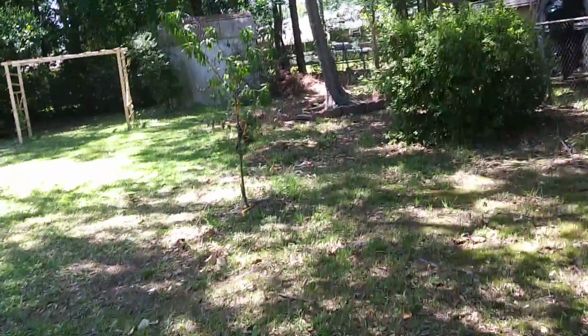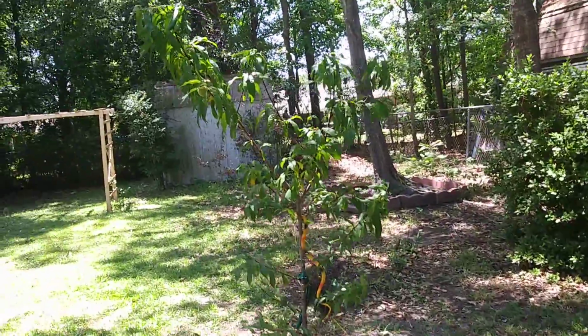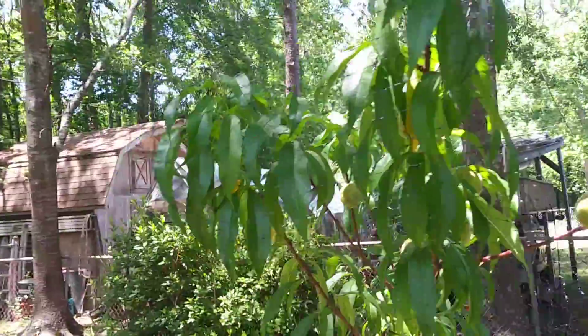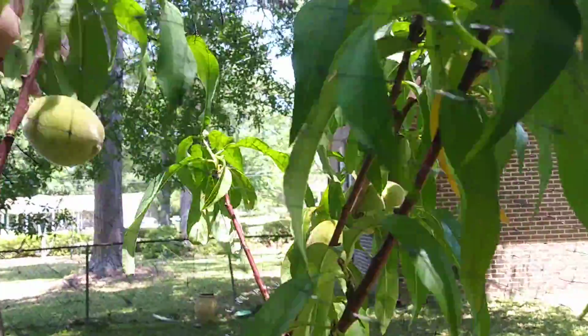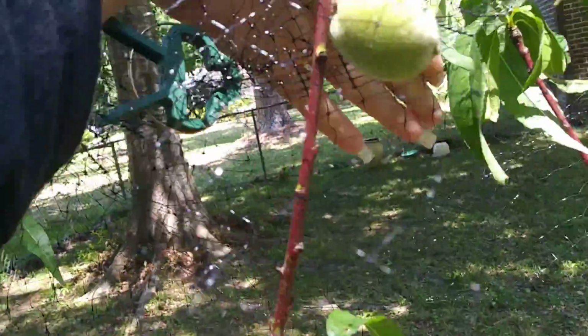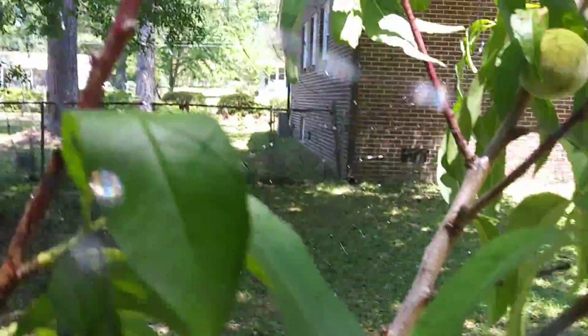grape arbor. So here is my peach tree, which I feel like I am just suffocating with this net. However, it has saved our peaches. We have not lost any more peaches, so that is a good thing. Let me pause this so I could fix this netting. Alright, sorry about that. Alright, so these are the peaches. As you can see, they're a little bit bigger than golf balls now.